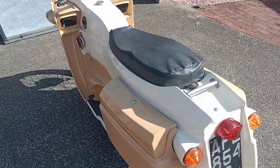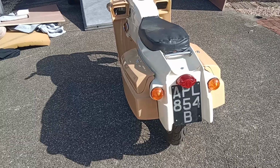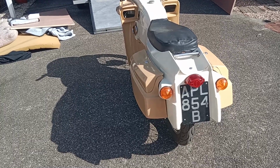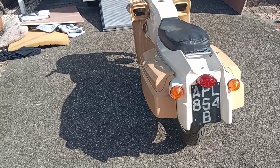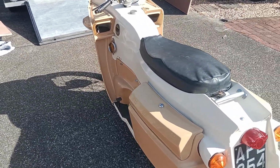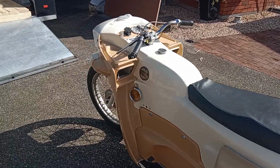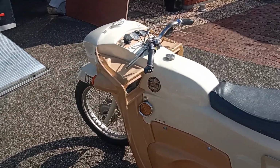So if you see this bike around, it'll have an Australian historic plate on the back, but underneath will be APL 854. Say hello to the owner, give it a wave, and enjoy seeing this Velocette Vogue on the Australian roads and on the Australian Velocette registration.